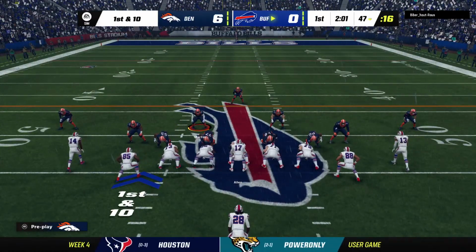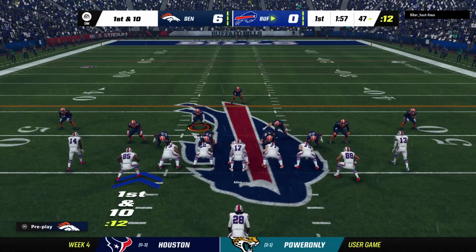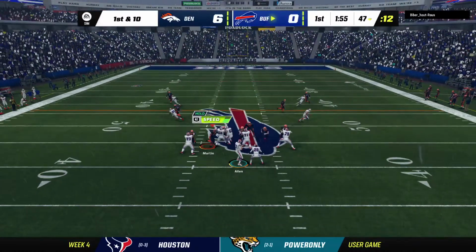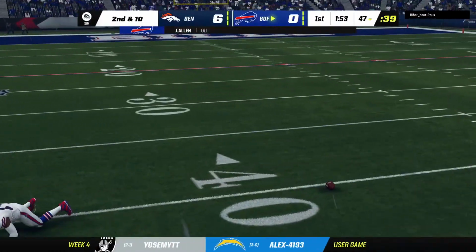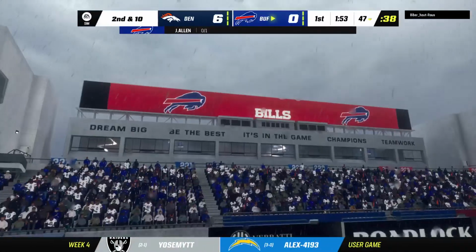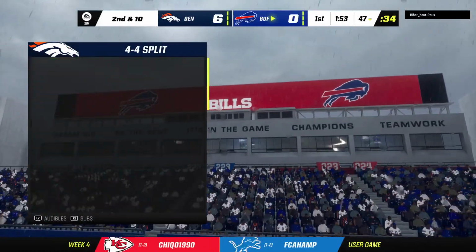Here we go. Kill, kill, kill. Allen now on first down. And this will be incomplete. Physical play on the football there, and it's 2nd down. The Bills at 1-2 through the first 3 weeks of the season.